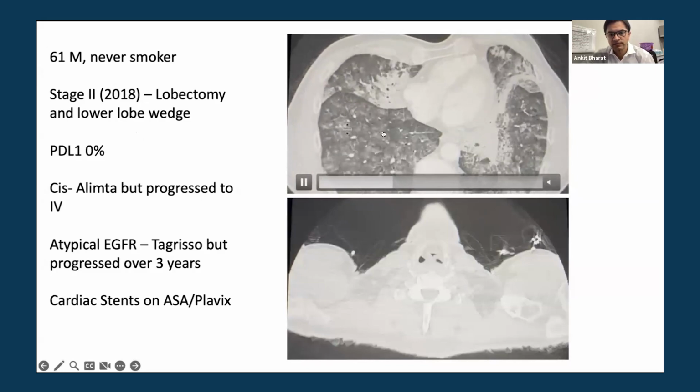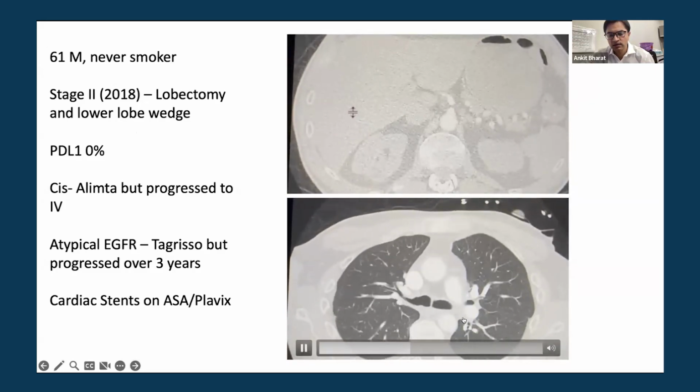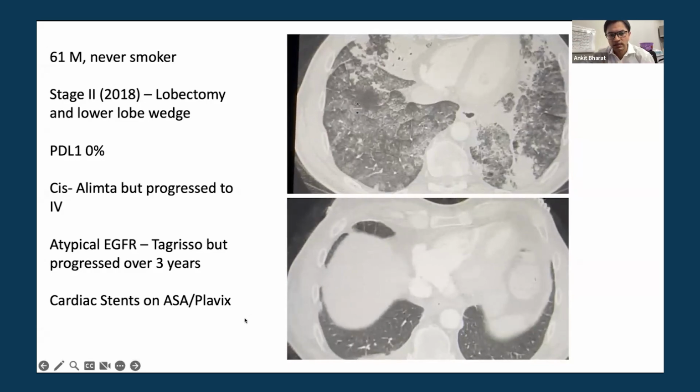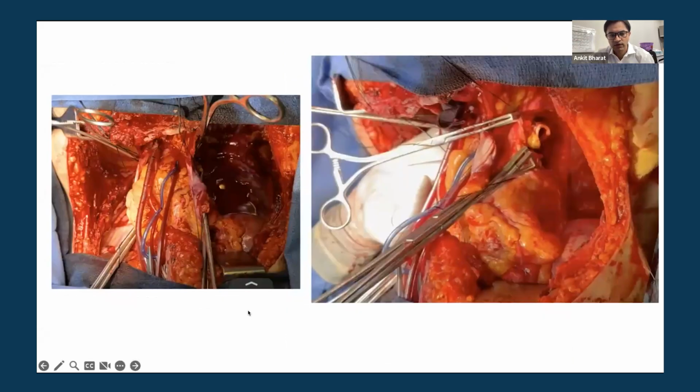This is all cancer. And now the bottom scan, you see it's a post-transplant scan. About 6 months later, you can see there is no evidence of cancer. And by all the testing that we've done, the patient is living a normal life without evidence of cancer.